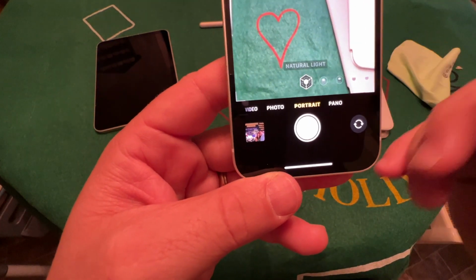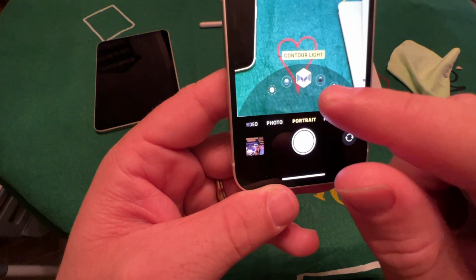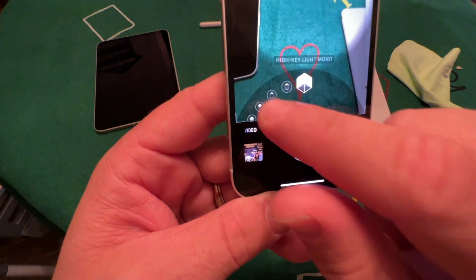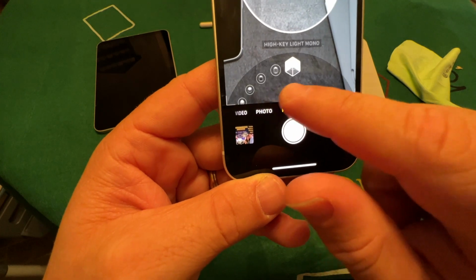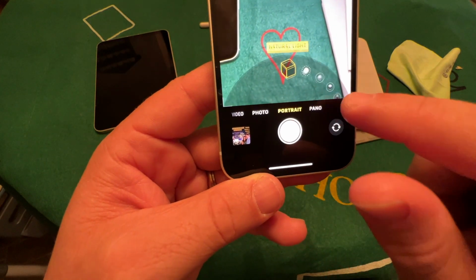Then you've got the photo, portrait, and portrait has all the different states, natural light, contour light, all the different things, and it takes a good picture. And let's see here. That's really not a good way to show you right now.